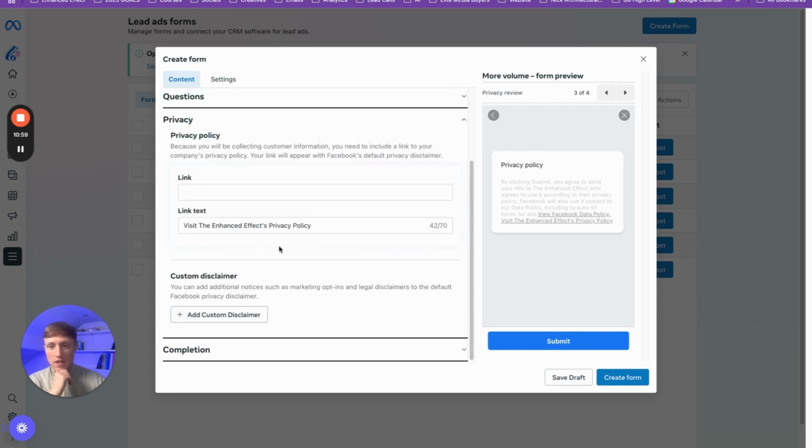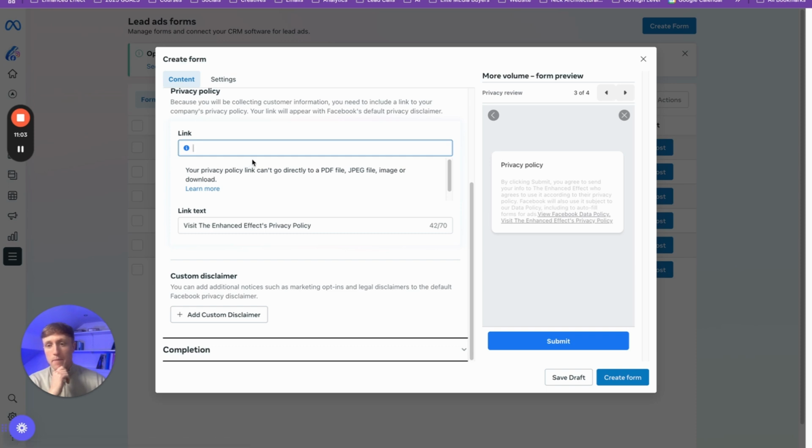For your privacy policy, you can just add a link to that if it's on your website, or you can get ChatGPT to create you a privacy policy, create a page on your website, copy and paste it in, and leave the page hidden. That's a way of doing it as well. So I've just added in our privacy policy there.